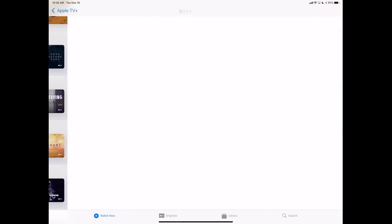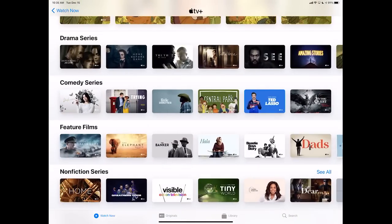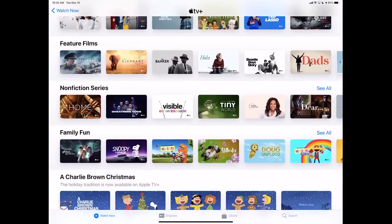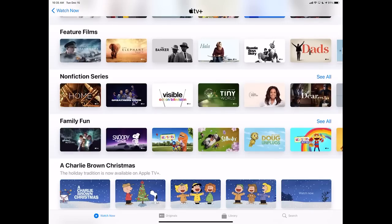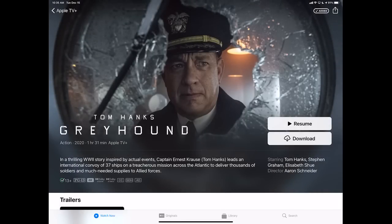It's funny. Remember they made this big deal about Steven Spielberg's Amazing Stories? Did you watch any of these? No, I haven't watched a lot. The only Apple TV Plus content that I stuck with was Ted Lasso. I've not watched anything else since then. This is a great movie, the Tom Hanks movie, Greyhound. Really enjoyed it. Highly recommend.